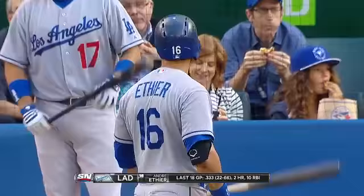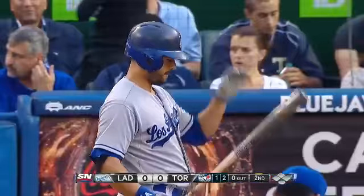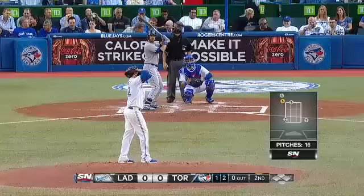Adrian Gonzalez had a little bloop single in the first inning with two outs. Rogers was able to strand him. He got Hanley Ramirez to ground into the fielder's choice. Boy, this Dodger team, we mentioned they are swinging red hot bats. 33 runs scored in their last three games.